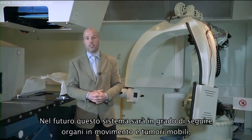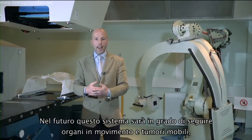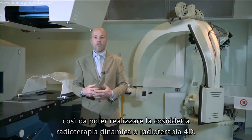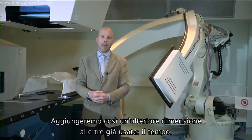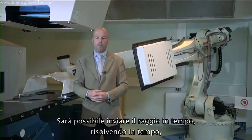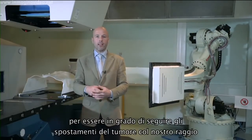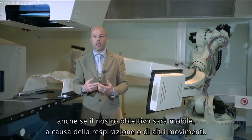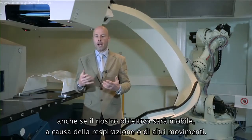The future for this system is to make it able to follow moving organs and to track moving tumors in order to be able to perform the so-called dynamic radiotherapy or 4D radiotherapy. We want to add one additional dimension to the 3 dimensions, which is the time, in order to be able to deliver our beam resolved in time, to be able to track the tumor motion with our beam and be sure that we are delivering the correct dose even if our target is mobile, is moving due to respiration or other kind of movement.